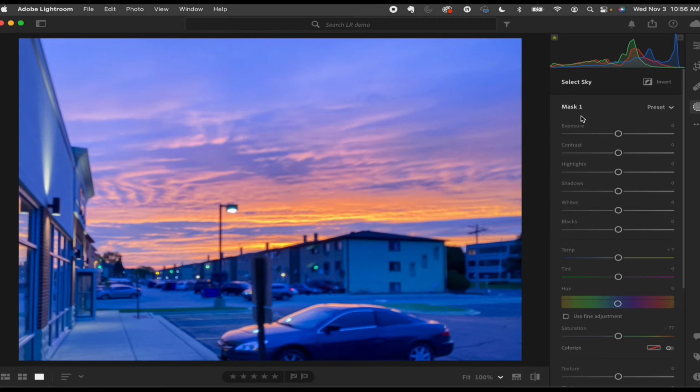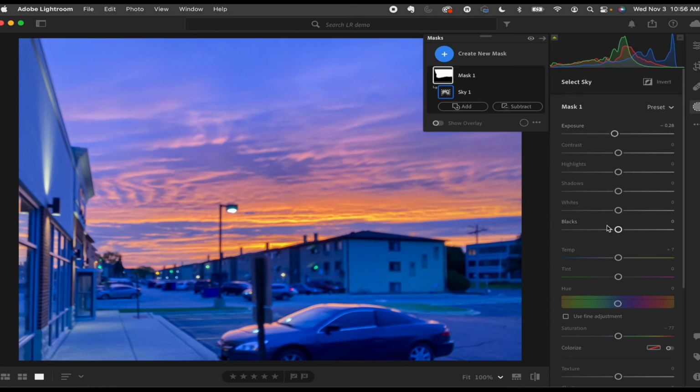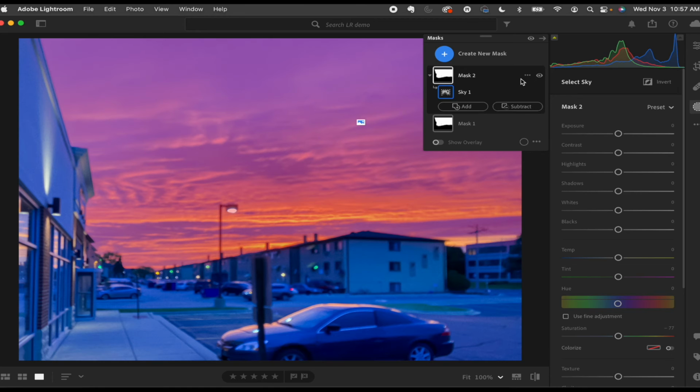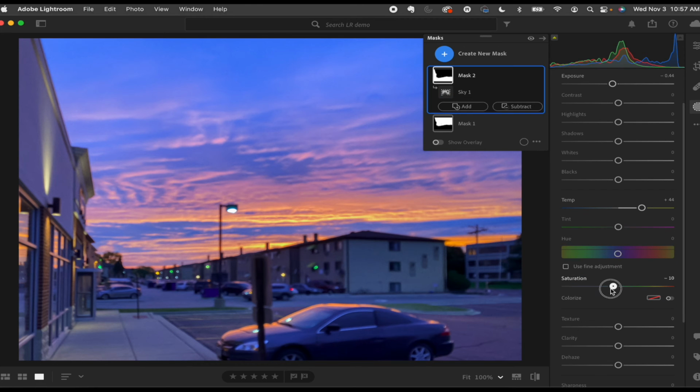Now let's go in, the same as we did. Select our sky. Pull some of that exposure back and cool it off. Let's do another everything but the sky. Again, pull back the exposure. Again, this one we're actually going to warm up just a bit so we can get that reflection onto the car, but we are going to desaturate quite a bit.